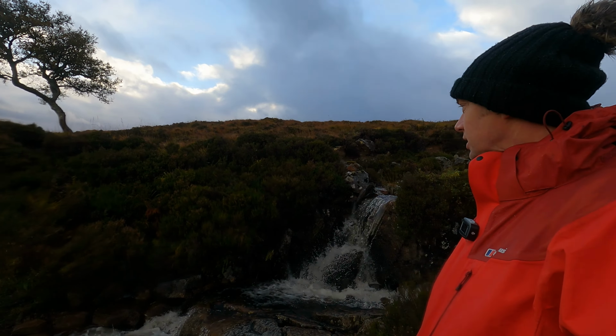Hi guys, and welcome to the S Bend Rapids on the River Coe. And it is definitely in full strength today. Excellent conditions. Should get some nice dramatic flowing water.